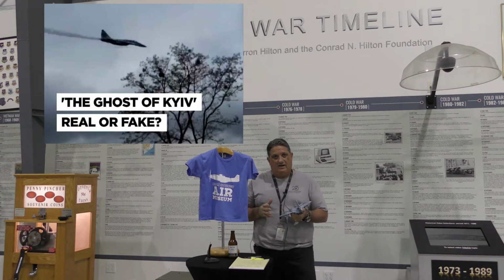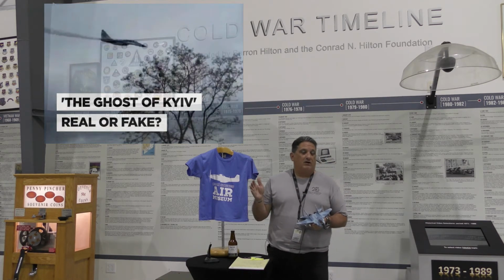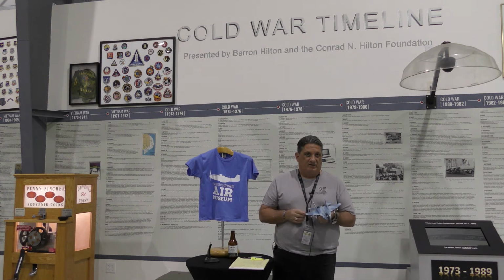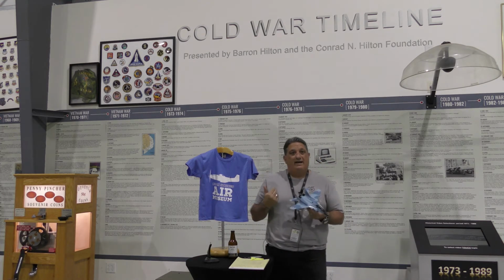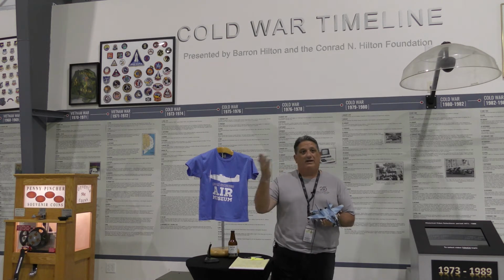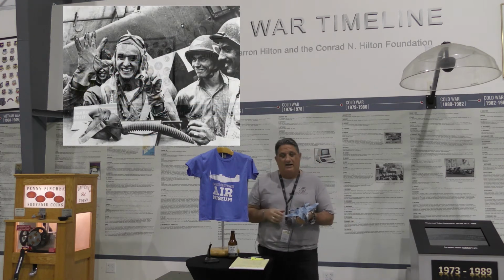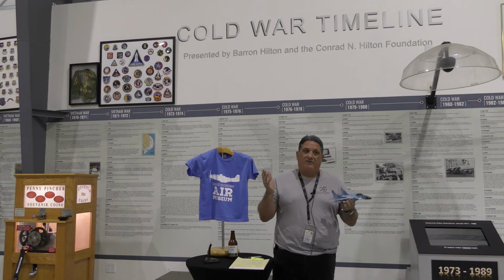Supposedly, the Ghost of Kiev got a series of kills on a wide range of Russian aircraft, all the way up to some of their really top line stuff in the first days of the war. And you know, in World War II, we had aces in a day that would happen, like in the Marianas Turkey Shoot in the Pacific and places like that. You had a really target-rich environment, and you had a very low skill set.